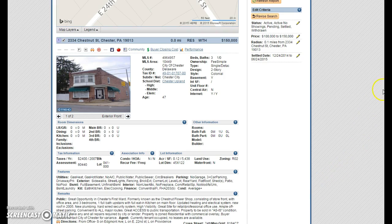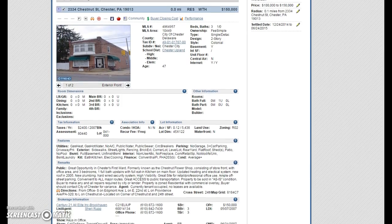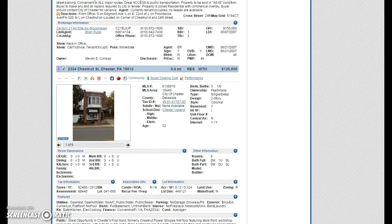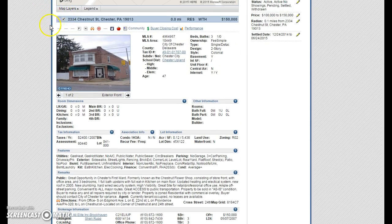Hey, you had sent me an email and we're looking for some additional information on 2334 Chestnut Street in Chester, PA. If you look in the upper left-hand corner here, you'll see the purple on the number. That means that this was actually withdrawn, the WTH. So this property has been on and off of the market actually several times.